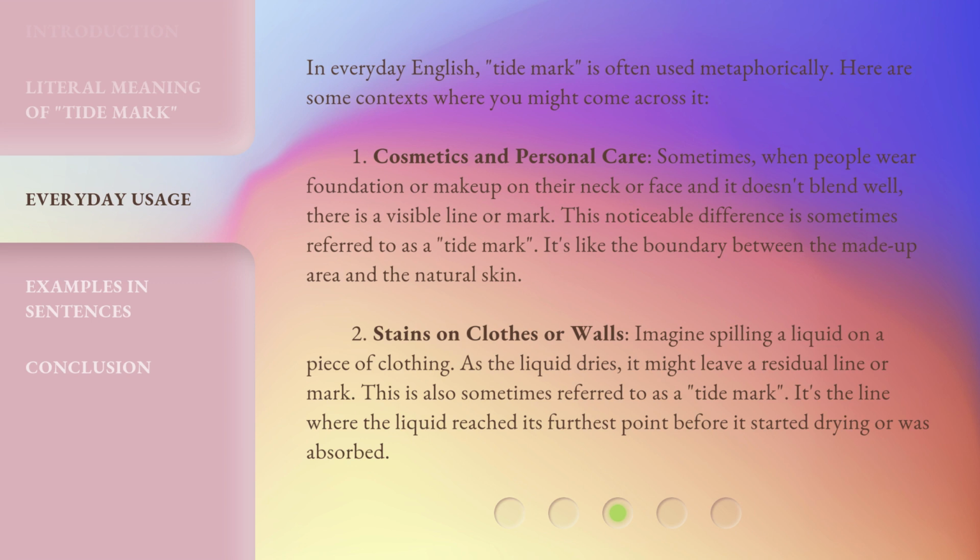2. Stains on clothes or walls. Imagine spilling a liquid on a piece of clothing. As the liquid dries, it might leave a residual line or mark. This is also sometimes referred to as a tide mark. It's the line where the liquid reached its furthest point before it started drying or was absorbed.